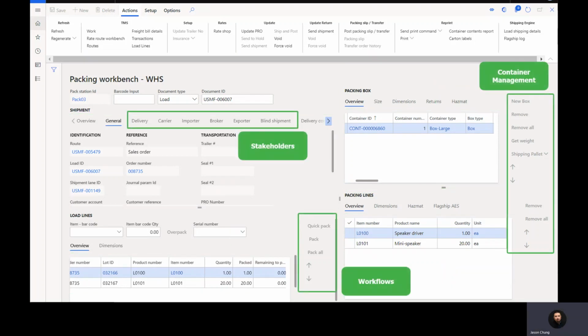If we look at the middle left corner there, we have all of the different stakeholders relevant to the shipment. Who cares about the shipment, right? So you have where it's going, who's the final destination. We have the carrier details and services. We have the importer, exporter, broker. That's if you're doing international shipments. And we have blind shipments, or sometimes called drop shipping. That's when you are shipping on behalf of somebody else.